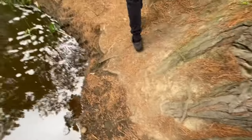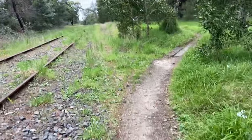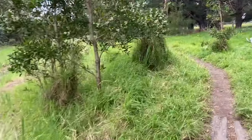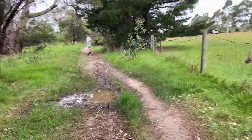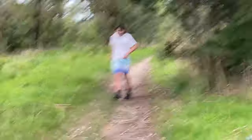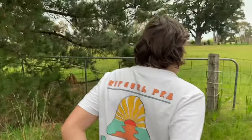Tim must have passed us, so we're going to go scare him. Yes, there he is. Let's go scare him. Oi! Did we get you? The little tunnel thing, and then we just popped out. We just popped up, yeah.